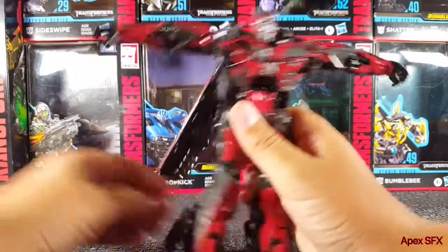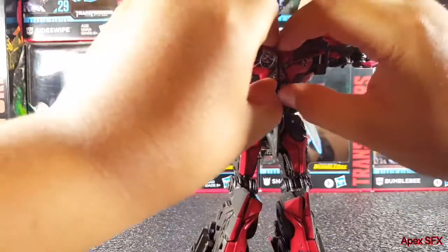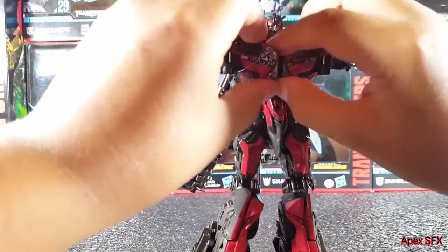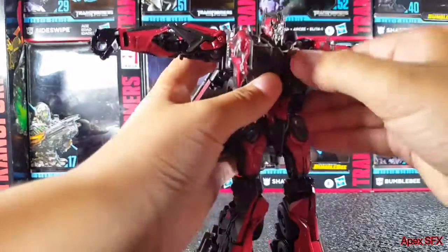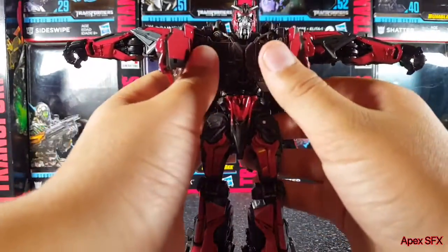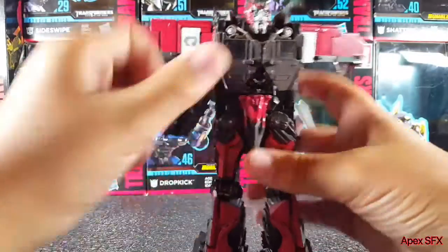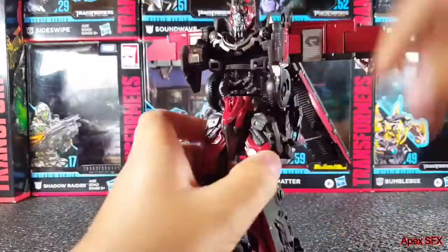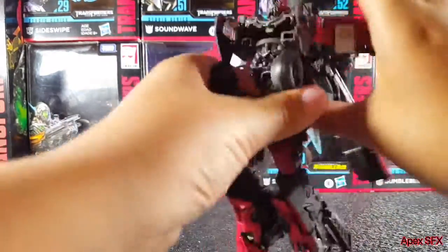Then what you want to do is take these little sections here and untab them, just like that. And do the same thing here, and it is quite hard to get in. Then you just want to spread these sections out to get them out of the way. Once you have that, you want to fold these sections out like so. Then extend his torso like that and fold it backwards. And we can actually move on to the legs now.